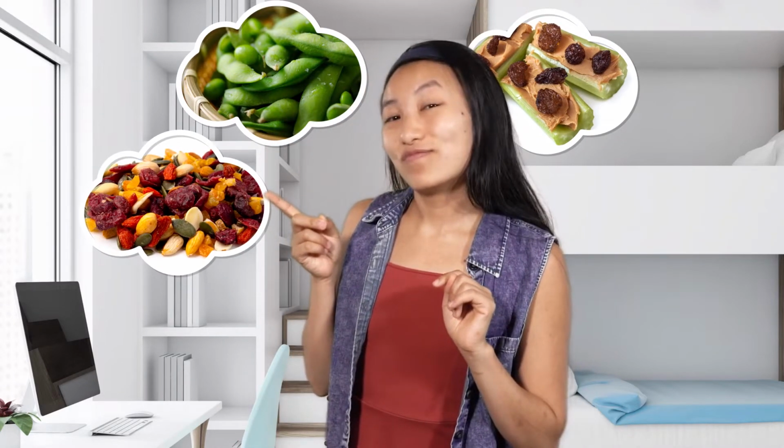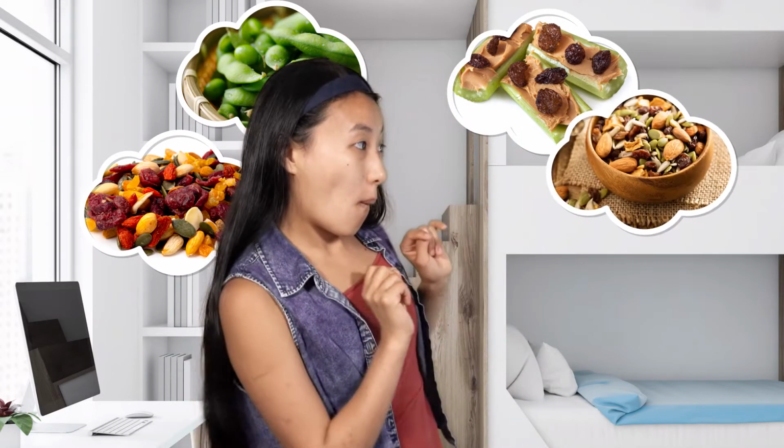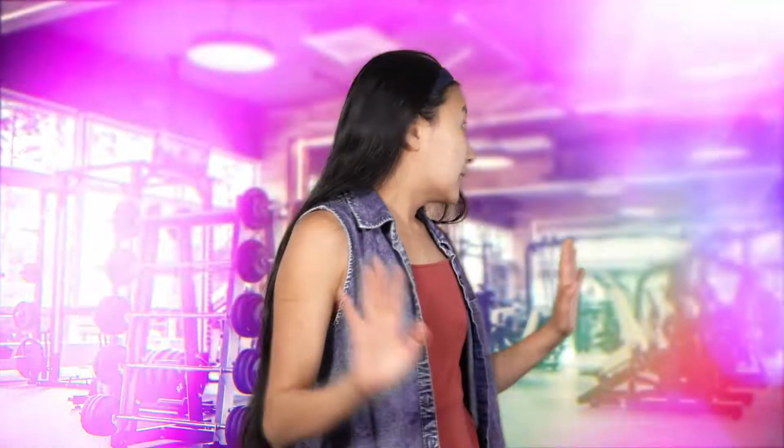CBC's go-to snacks are edamame, ants on a log, and her own specially made trail mix, which includes dried fruits, mango, apple, and cherries, with nuts and dark chocolate. Yum, yum. And that fully filled water bottle always stays close by. That water is especially important when CBC is at the gym. She plans on hitting up the gym between 3 to 4 times a week.